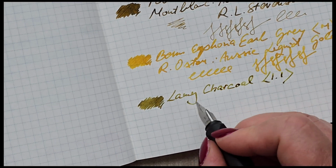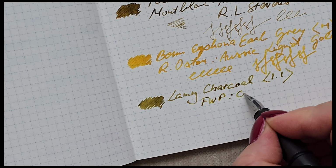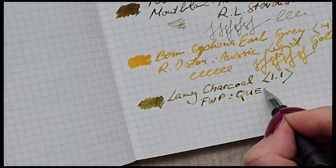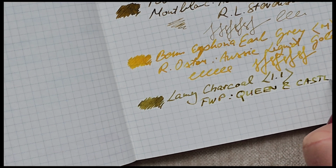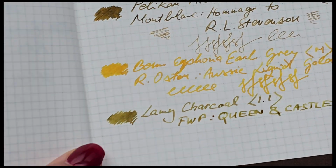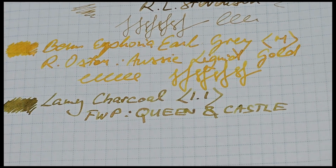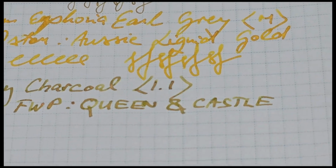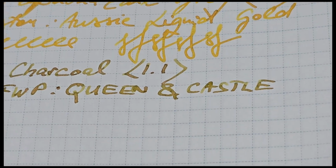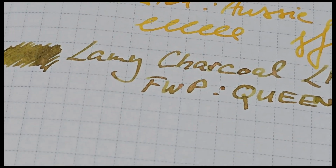1.1 stub and Ferris wheel press, green and custom. I left the light on my phone on so you see this rose gold shimmer on the letter P. I hope you can see that.